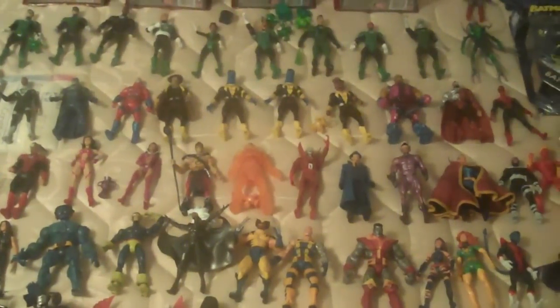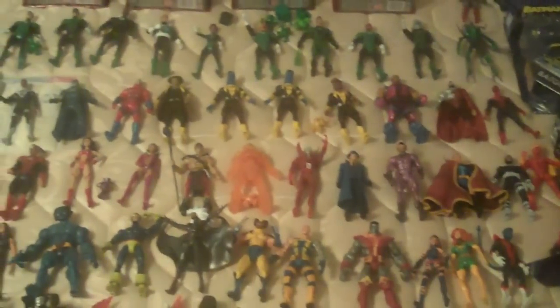Alright, this is it. Selling pretty much all my Marvel Legends, all my DC/UC figures. A couple Marvel Select, Marvel Universe, a little bit of other stuff mixed in, but say it's almost half Legends, DC/UC in here. Maybe a little more DC. I'm gonna take you through them. This stuff's all for sale.